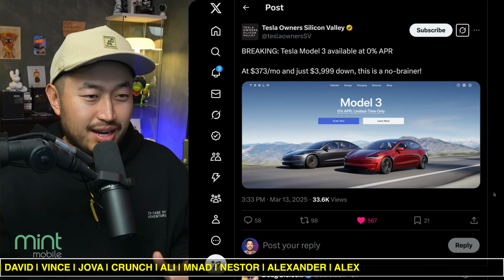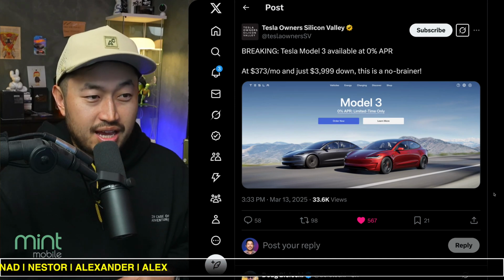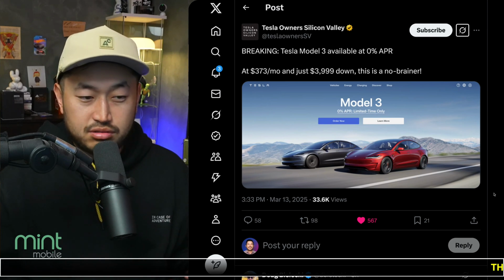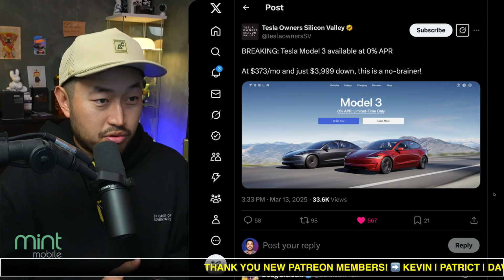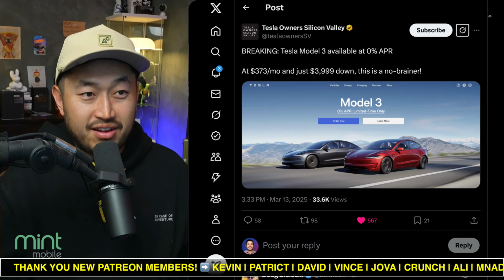If it was like 2.99%, then yes, of course, we could see that maybe it could go down to 0%. But if you look at all the different incentives that Tesla has done in the past, there's free supercharging, there's inventory discounts, free couple months of full self-driving, there's, of course, financing offers as well. It doesn't really get lower than 0% financing.